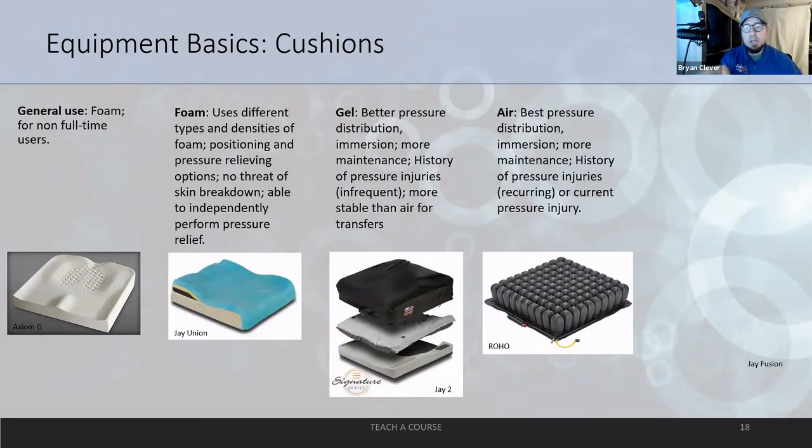The other thing about gel, it's super temperature sensitive. Especially down here in Georgia, we get hot summers and cold winters. If this thing sits out in the heat, the gel is going to get really squishy, and if it gets cold, it's going to get really hard. So that's something else to think about.